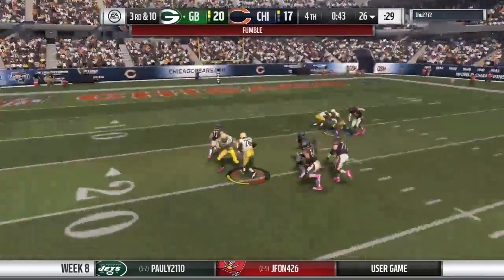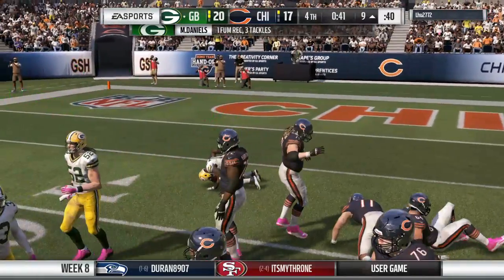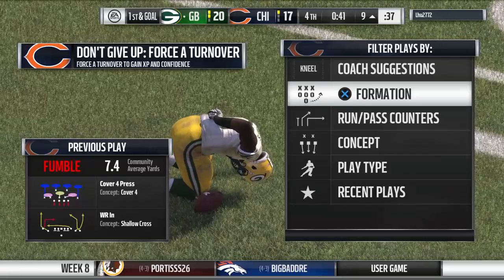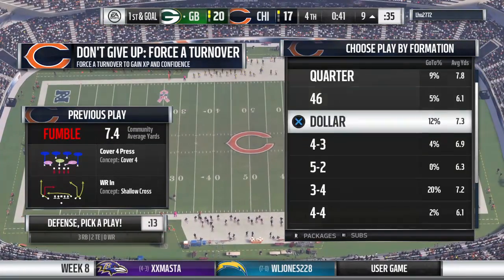Now the ball's out. Osweiler lost it, and the Packers pick it up, and he'll bring it back to the 9-yard line. Now it looks like we'll get a timeout, and we will. We've got an injured Packer on the field. Well, he gets attended to. We'll step aside.